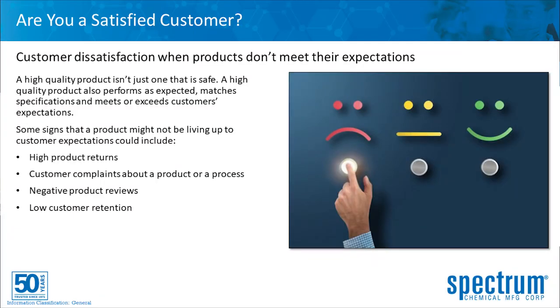You picked any of the boxes above here. I think we can ask this question to ourselves: are you a satisfied customer? Customer dissatisfaction happens when products don't meet our expectations as a supplier or as a customer. A high quality product is not only a product that is safe, right? A high quality product also performs as expected, matches specification, and meets or exceeds customers' expectations.